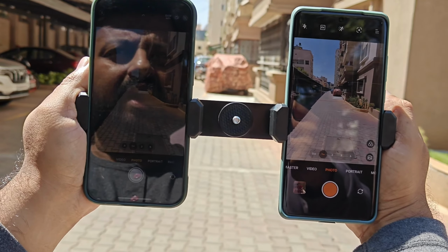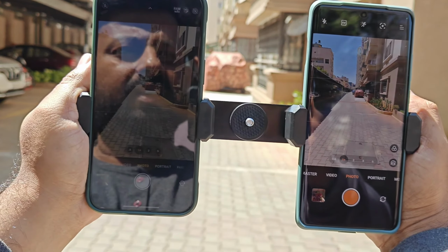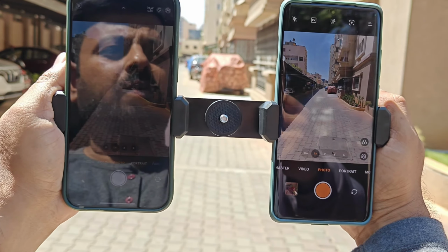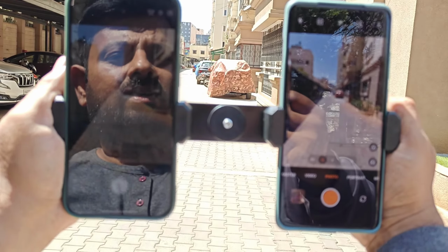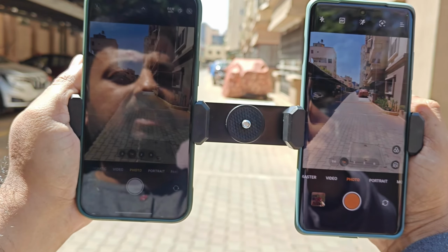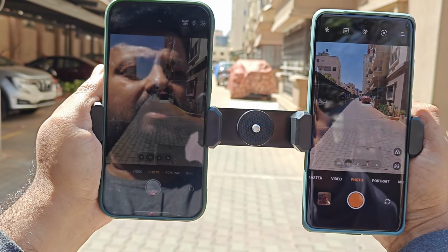Even though iPhone 15 Pro Max has a brighter display compared to OnePlus 12 in many scenarios, while shooting videos or taking photos for a longer duration outside, you can definitely see iPhone dims its display and OnePlus display is much brighter compared to iPhones.